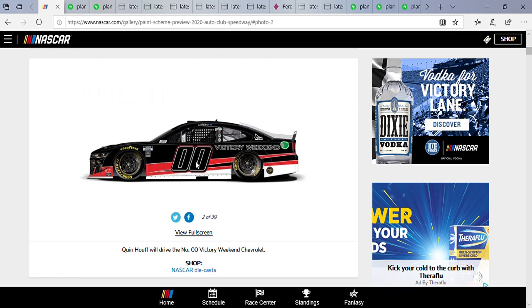I just woke up a short while ago, so if you hear me yawning, I do apologize. But at least the number is outlined on here. The red and the white, it's actually okay. It's not my favorite paint scheme from this list, but it's a decent one for sure.